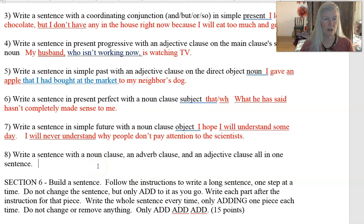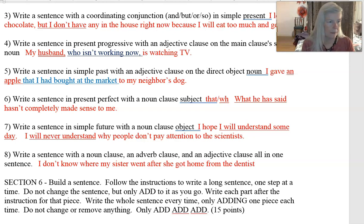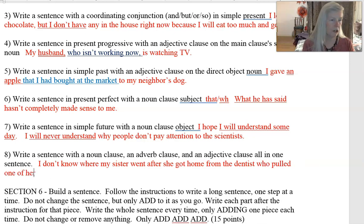Write a sentence with a noun clause, an adverb clause, and an adjective clause all in one sentence. Okay, so that means you have to start with the noun clause because you want the I don't know, right? It's the easiest to start by adding the noun clause. If you have another beginning, then it's a lot harder to add a noun clause. I don't know where my sister went. Okay, that's a noun clause. Adverb clause. After she got home from the dentist. And then I need an adjective clause. I don't know where my sister went after she got home from the dentist who pulled one of her teeth.